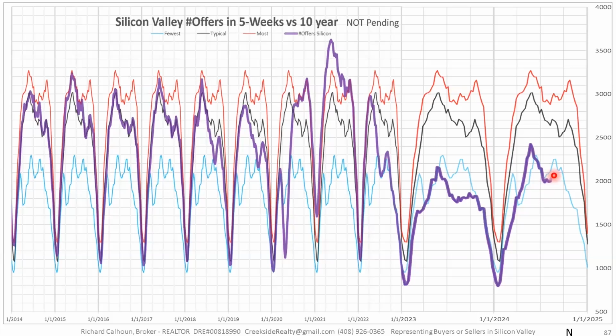Here's looking at offers. Now your offers are below the least number of offers you'd expect. So we are having a real shortage of offers. You'd expect your offers to be up here somewhere around 2,700 offers accepted, and you're below 2,100. You're somewhere around 2,075 offers. So a real shortage of offers, but it's following the normal pattern more or less.